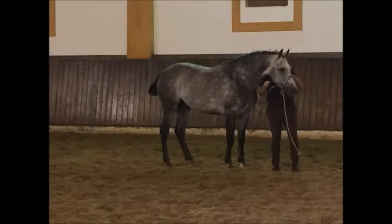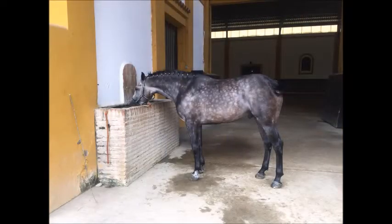Also a crossbreed. Look at him. Look how pretty his conformation is. It's nice. He has a shorter back. He's kind of square, but I like that. He's nice and short. I would assume he could turn real quick, turn on a dime.